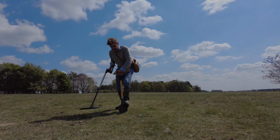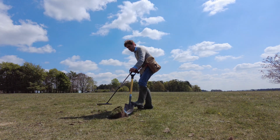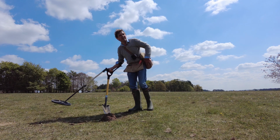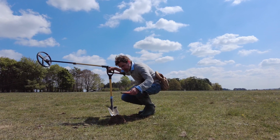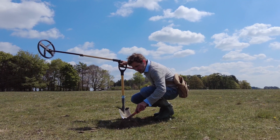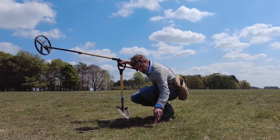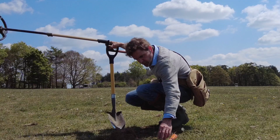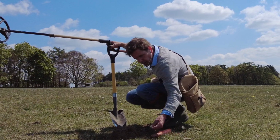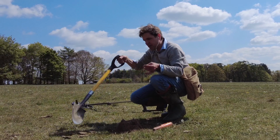Well, that sounds nice. But too close to the surface. No. I don't think it's going to be a ring pull though. Whatever it is, it's very small. Crikey, very small. That it sure is.